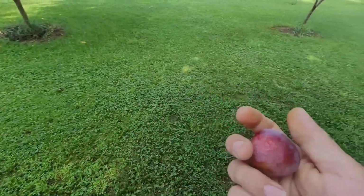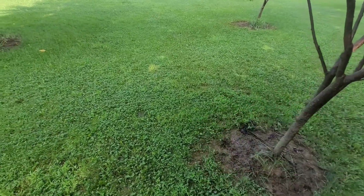All right, with that, I'm gonna take a bite. Gotta see if it tastes good. It looks nice. It's not huge, but it is a nice color. The size is not terrible. I actually like it kind of a little smaller like that. Let's give it a taste.